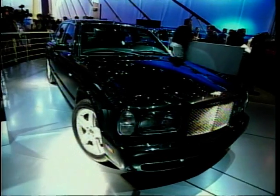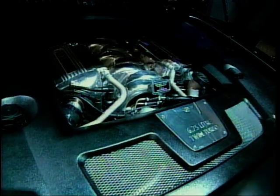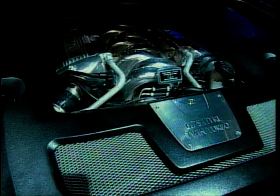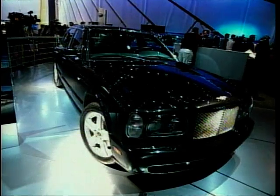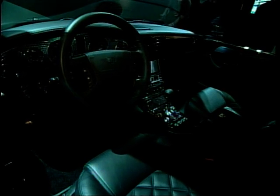But there are plenty more cars of direct interest to us. Why, there's one of ours over there. The new Bentley Arnage T has been unveiled at Detroit as the world's fastest saloon car, and with 450 bhp under that gargantuan bonnet, or should we say hood, who's to argue? Bentley is famed for producing high power, very high torque engines, and with the twin turbos on this car, the 450 brake horsepower of power and the 875 newton meters of torque, it takes that to new levels.